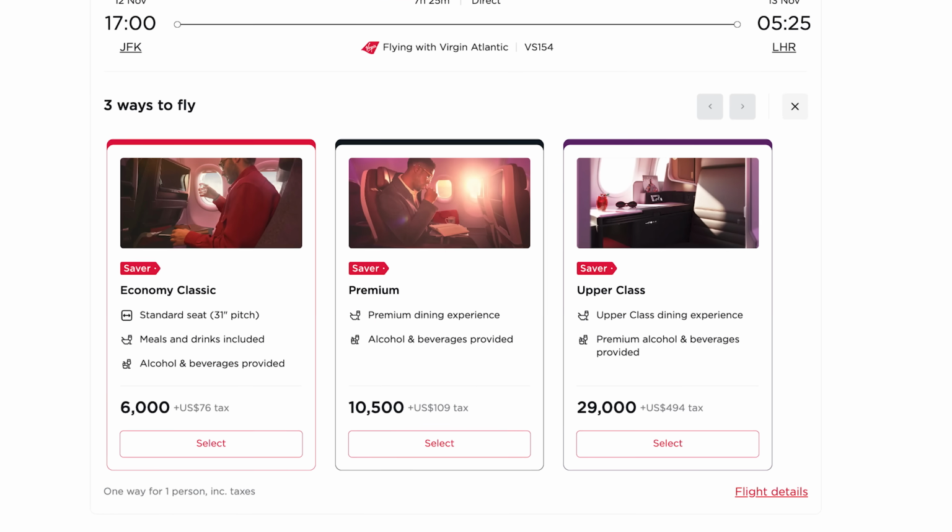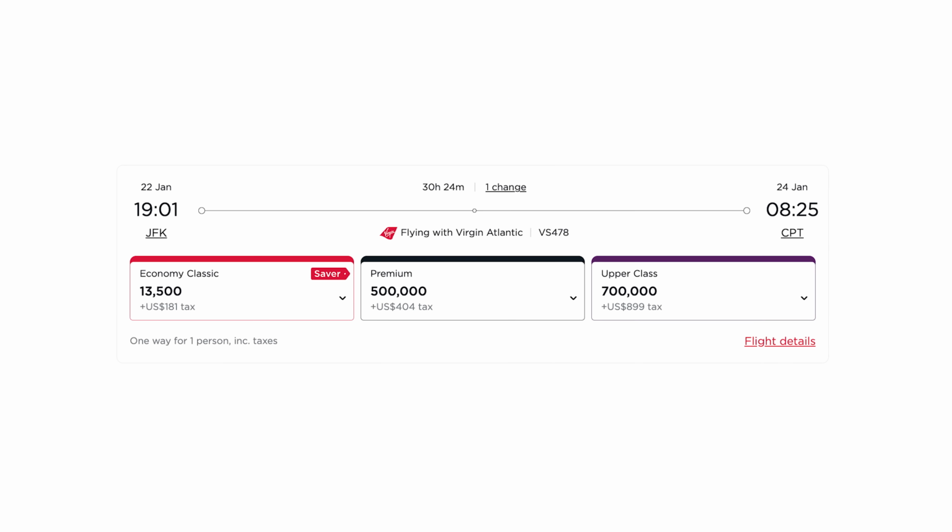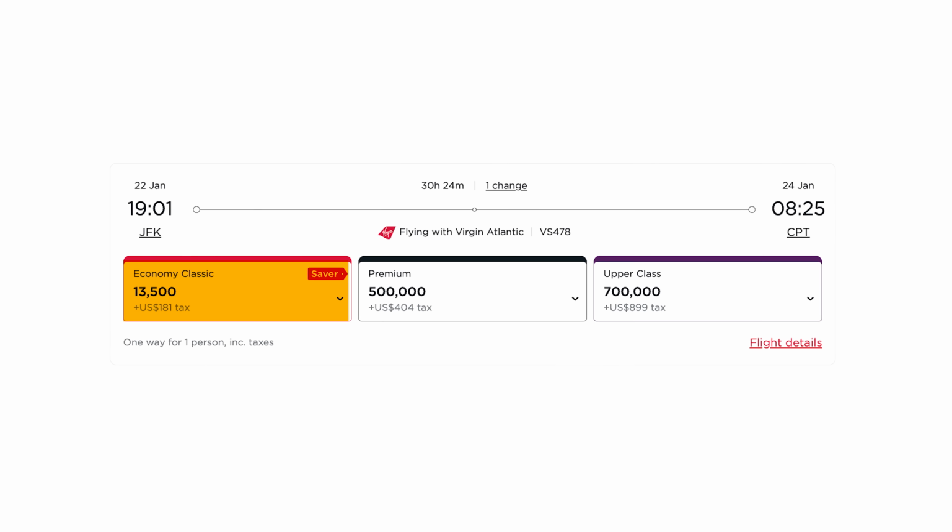Virgin Atlantic has become really popular recently because their redemptions can be pretty amazing. I'm talking about business class flights to London for as low as 29,000 points, or economy flights from New York to Cape Town, South Africa for as low as 13,500 points.